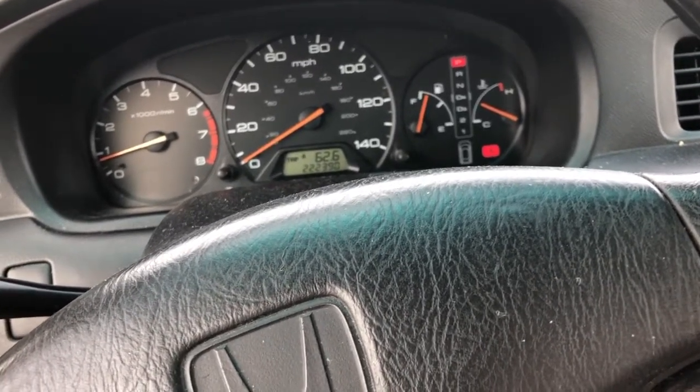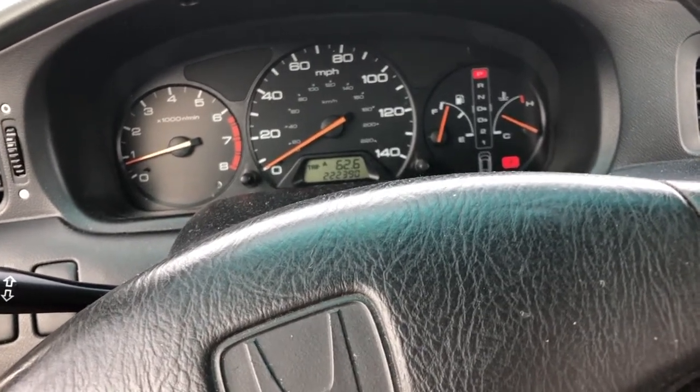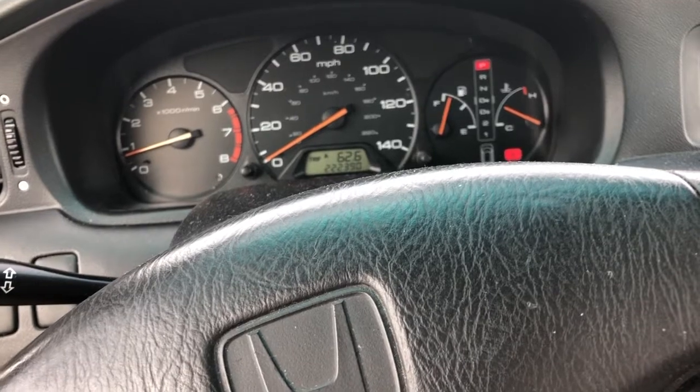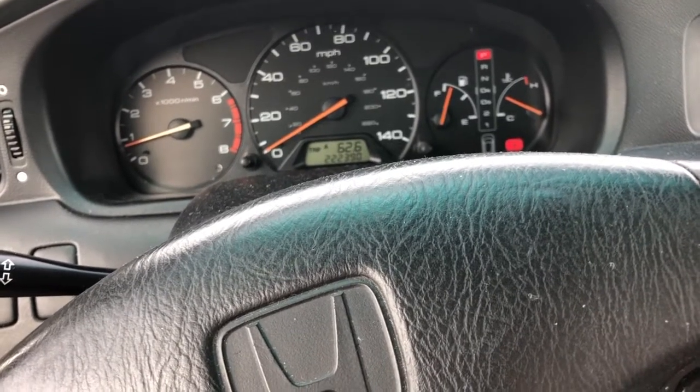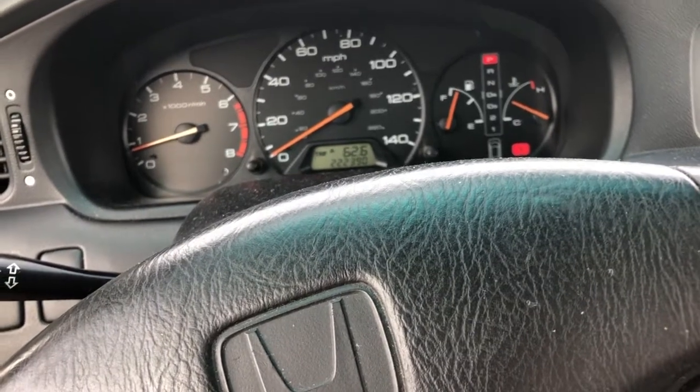Or if it is the ignition module, my only choice is to buy it. I really have no way to test it, right? Because even if it's getting the correct voltage at the plug, that doesn't mean that the module itself is working. So, I'm running out of options here.